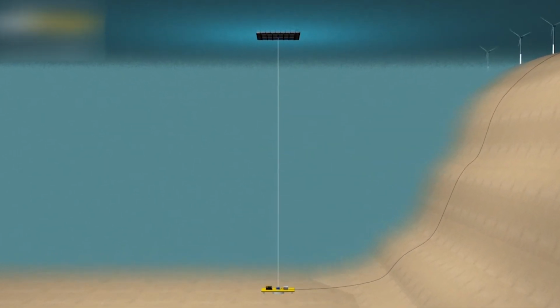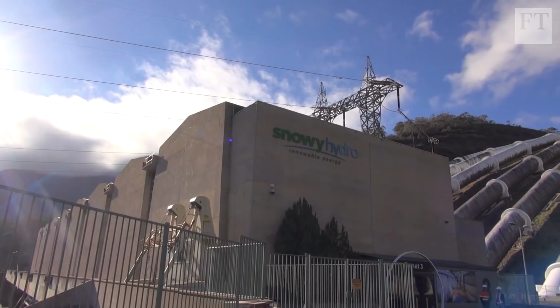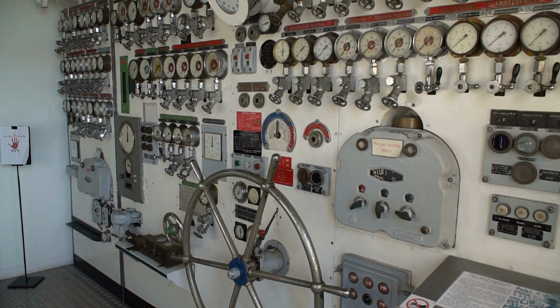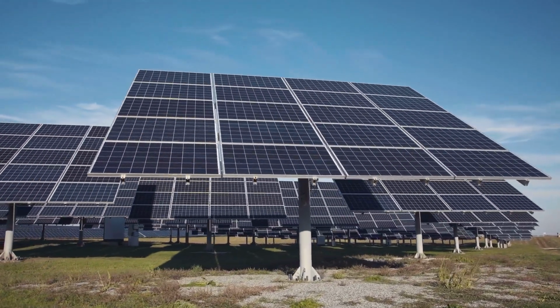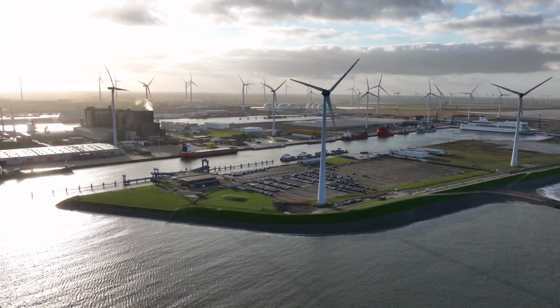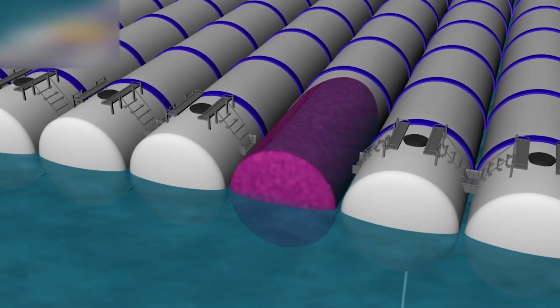However, instead of a ball, BEST employs a platform anchored to the ocean floor and linked to a 100-meter by 100-meter array of high-density polyethylene pipes, each of which is filled with compressed gas, such as air or hydrogen. BEST works in tandem with floating solar power stations or offshore wind turbines. When a floating solar power plant or offshore wind turbine generates electricity, it powers electric motors that pull buoyant tubes down to the ocean floor to store potential energy.